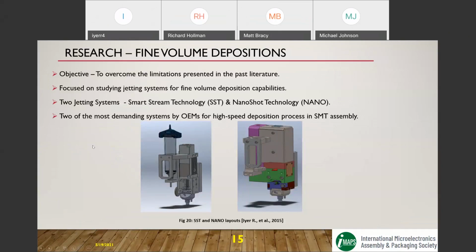Okay. So the research work was done with two different systems. One is an SST jetting system, which uses non-contact style jetting with a voice coil driven jetting system, and the other is the NanoShot, which is a contact style jetting system that uses piezoelectric jetting. So two different technologies were used for evaluating the fine volume deposition capabilities of the two systems here.